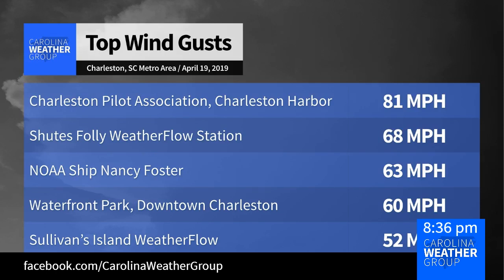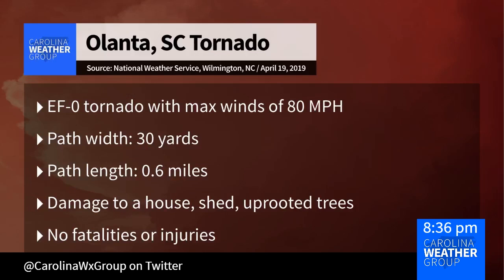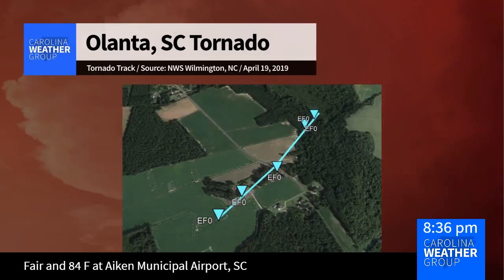When the squall line reached Atlanta in Florence County, it did produce a brief EF0 tornado with maximum estimated winds of 80 miles per hour. This tornado damaged a house, lifted a roof off of an outbuilding and shed, and uprooted several trees as it trekked across Woods Bay Road. Nobody was hurt or killed, thankfully, during the tornado's brief 0.6-mile trek.